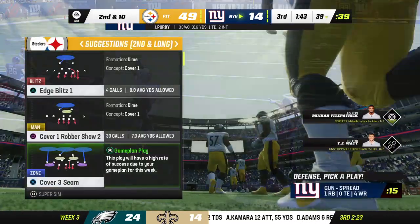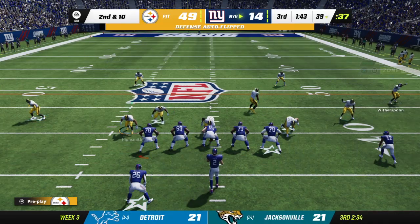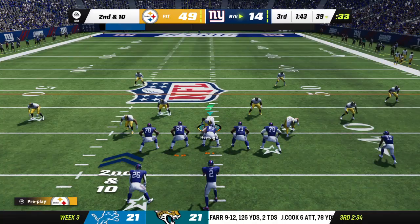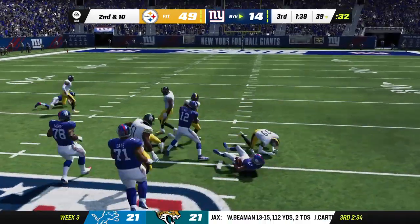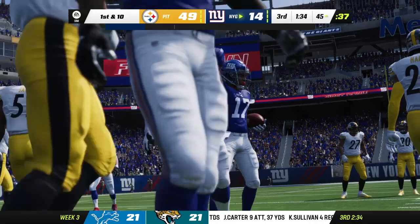It's incomplete. Myles Jack can just flat out cover. Doesn't matter who's out there, and he can do it really well in man. How about what he just did there in zone, though? Eyes in the right place, saw where the ball was going, reacted appropriately, and knocked it away. Now a quick slant as the throw's complete. And he'll be taken down, but not before they work this to the 45.